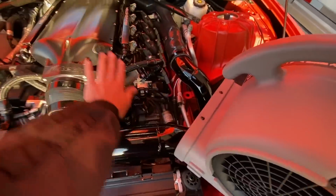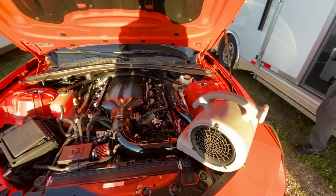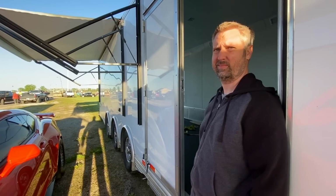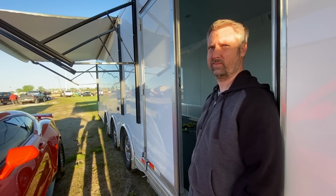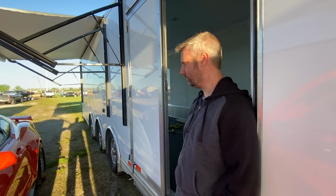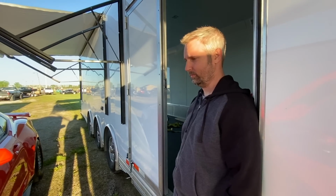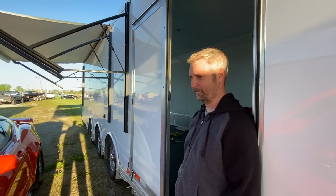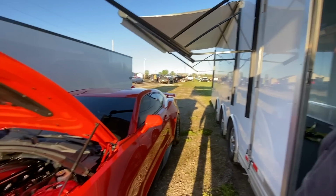Got the fan going, getting some air on there. The fastest 8 mile was 6.0 at 119. So we just ran its best mile an hour, 8 mile that it's ever had at this track. So we're making progress. Of course it should. It makes like 500 more horses of tire now.